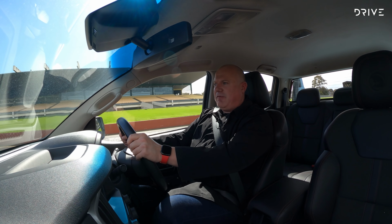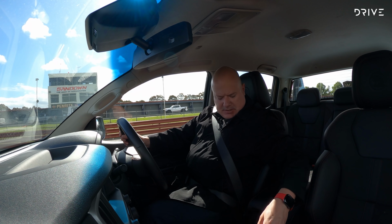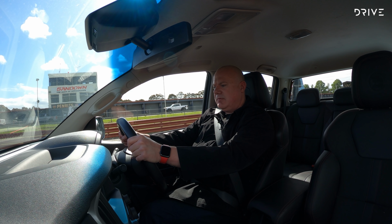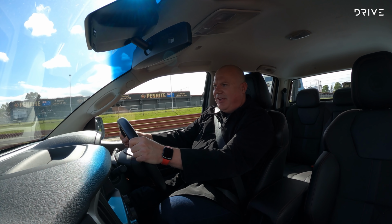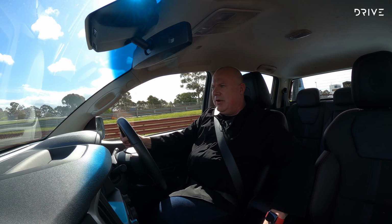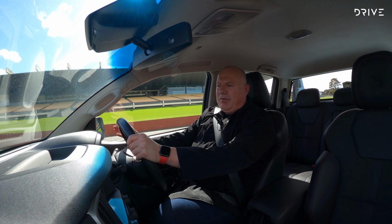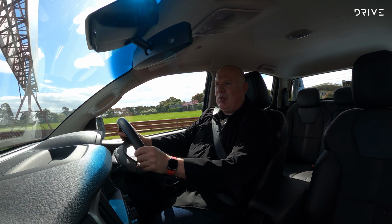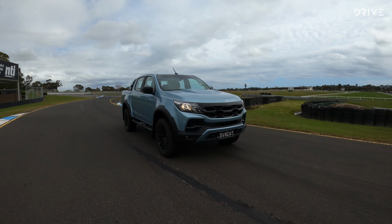A 5.5. Let's give it another go. Now we're going to try and load up the throttle. Let's see how that goes. V-Box on. Here we go. That was a better start. Oh yeah. And we're away. What do we do? 5.5 again. Well, HSV engineers say it'll do sub 5 seconds in the right conditions. That's a genuine 5.5 second time, 0 to 100. Not far off a HSV Maloo, and it'll tow your boat.